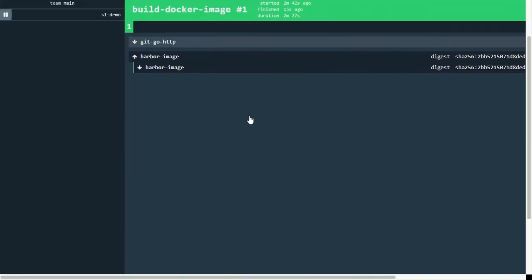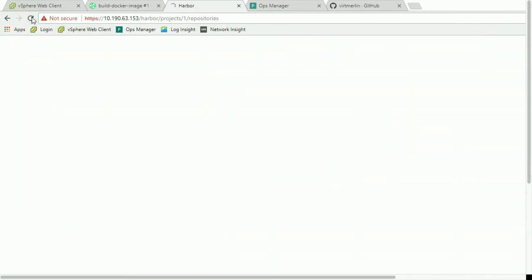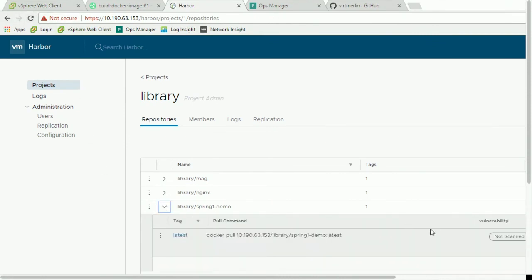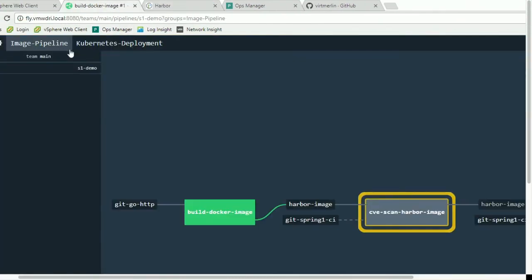I digress. So we built our Docker image, come back to Harbor, and we take a look. And if we do a little refresh, voila, there's our Spring One demo image, and we can take a look at it and see Harbor tells us, hey, it's not scanned yet, and it's not signed. So let's go back to our pipeline, and it's executing on actually scanning.